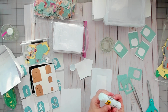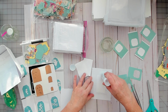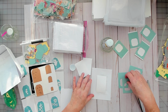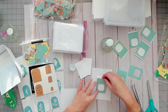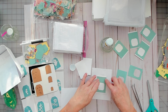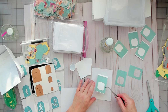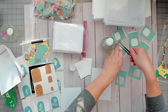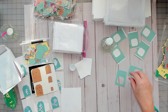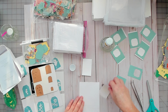Looks like I need another glue stick here. I have enough to finish here. That's another thing that's getting really expensive, is glue. Okay, two more.